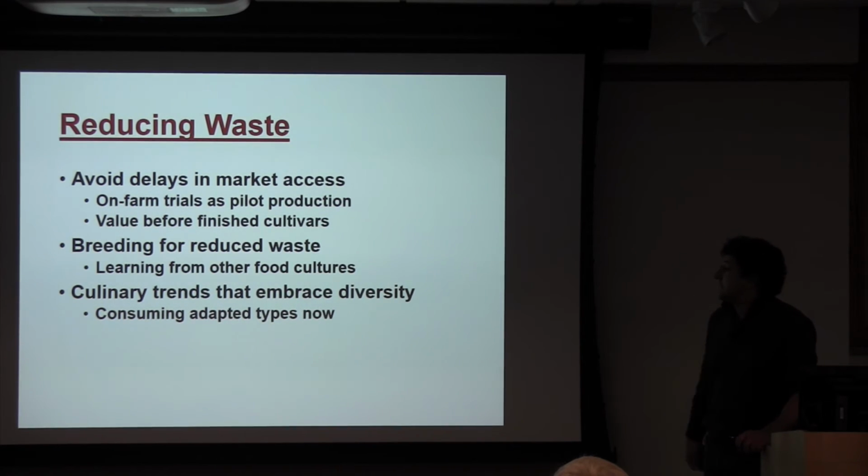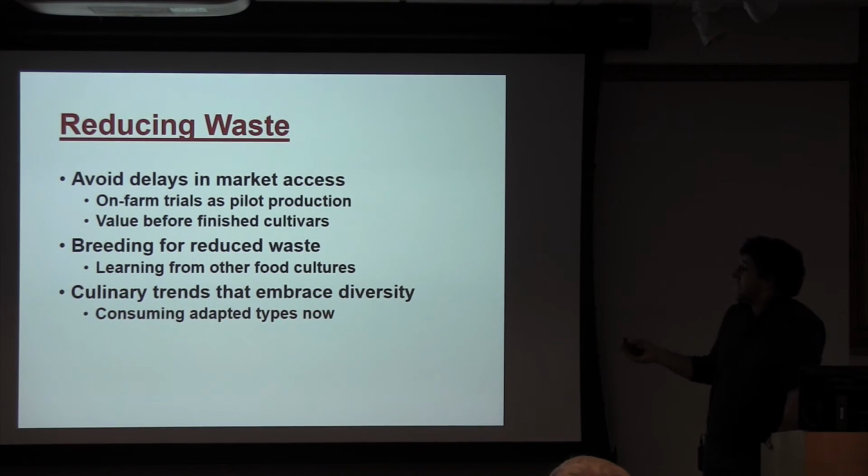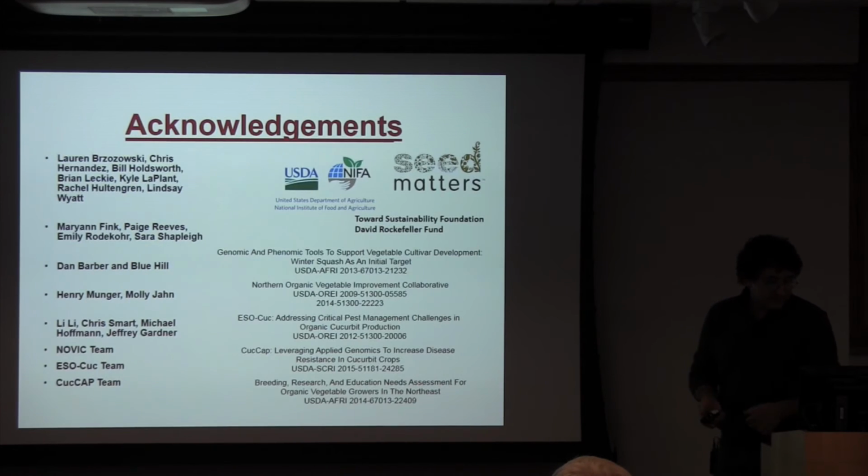And with that, we can get culinary trends led by a chef, to look at how we can take those cultivars that were adapted now, that are working really well, and hopefully start some culinary trends that embrace that diversity. Those are things we can eat now that will have much greater sustainability even before the breeding process finishes here, and really embrace the breeding process that's been going on for many years to get it to the state we experience it from those other parts of the world. Right.